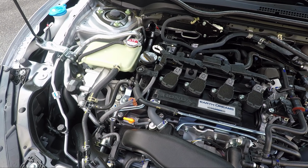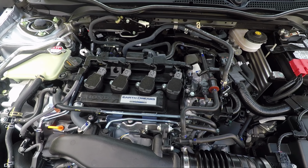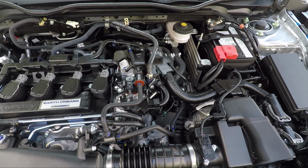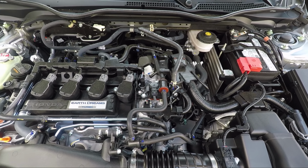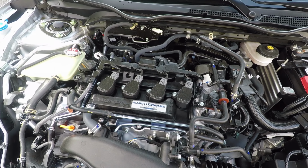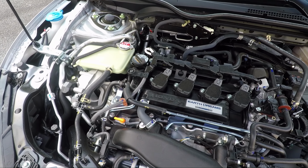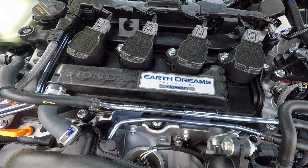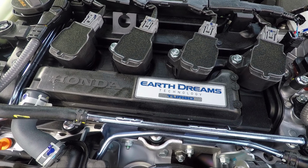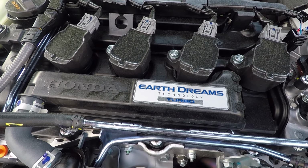Here's a good look at your 4-cylinder engine. This is a 1.5 liter turbo with the CVT transmission. You get 30 miles per gallon in the city on this vehicle, and it's rated for 36 miles per gallon on the highway. And you have 180 horsepower in this vehicle stock. You'll notice it says Earth Dreams Technology Turbo. It's a direct injected engine, and you get better gas mileage and better power out of that.